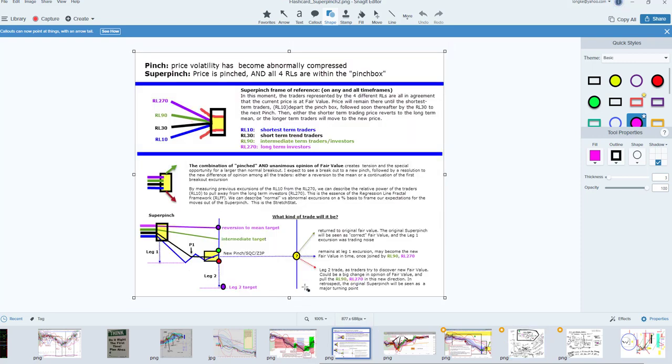So later on, that became expanded into our understanding of the pinch and super pinch, in which the 4 regression lines that we track, each of which represents some kind of price action by some demographic of trader, all collapse inside a very tight range, like a frog box, or inside the intraday Z3 lines. Then we would have a super pinch, which could, when the breakout happens, become that hybrid frog and into chain trading.